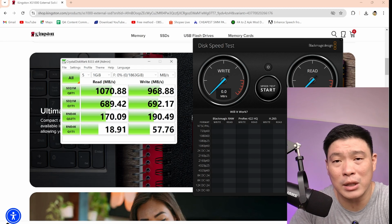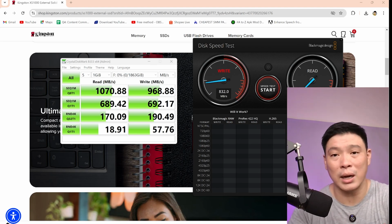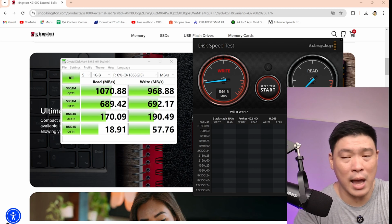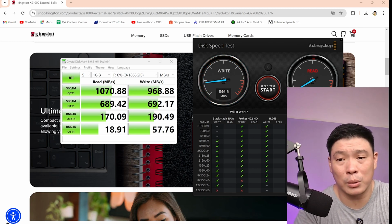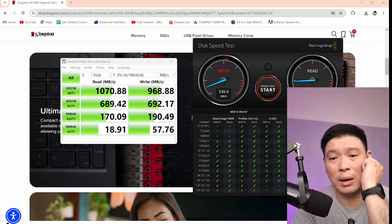And gusto lang natin i-check din dito sa this speed test. No? Select lang natin yung tamang drive. So, mag-run lang siya like that. Write and read speed dito sa ating disk. So, basically, if you take a good look at it, this is what we got based dito sa kanyang statistics.